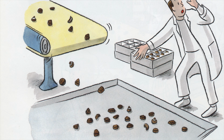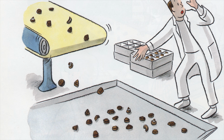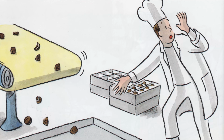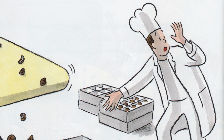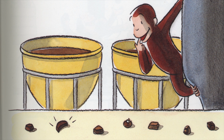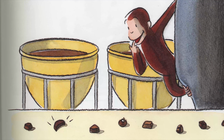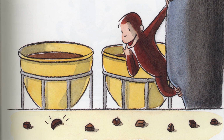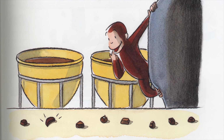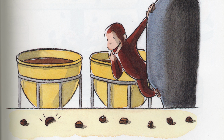The workers began to fall behind, and the candy began to fall off the end of the belt. "Save the chocolates!" yelled the man with the tall white hat. Meanwhile, George saw one of his favorites whiz by. He tried to catch the banana cream chocolate, but it was too fast. He chased it to the end of the belt.